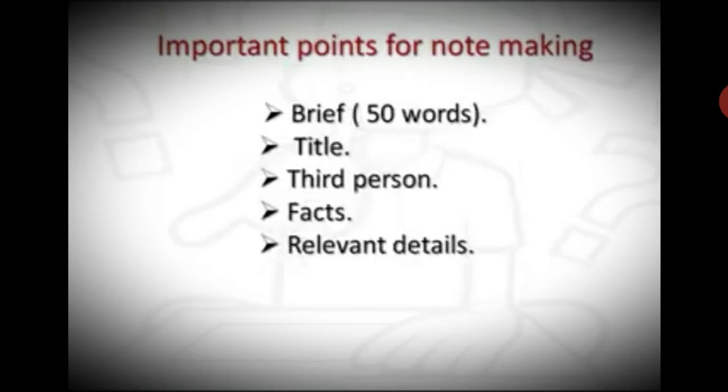We should write all the facts, and the relevant details should be mentioned. As I have already told you, notes should be short or brief. And very first, we are to identify the main points in the text given. Dear students, a note must be written in note form. What is the note form? I will tell you in the next slide. You have to keep in mind that we write only in phrases and not in long sentences. Here you can see the format of note making.